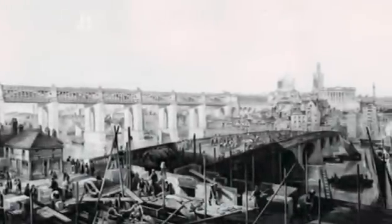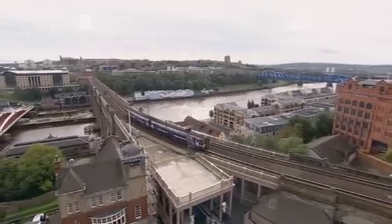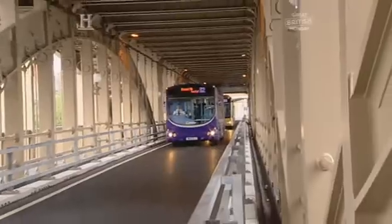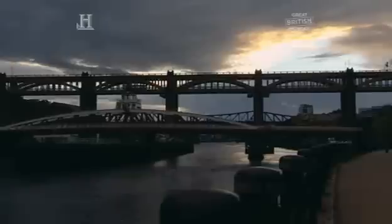Robert Stephenson solved this problem by designing the High Level Bridge, a double-decker bridge for road and rail traffic. Remarkably, the bridge can withstand heavier modern trains and cars, and with a £38 million overhaul just completed, it's projected to last another 80 years.